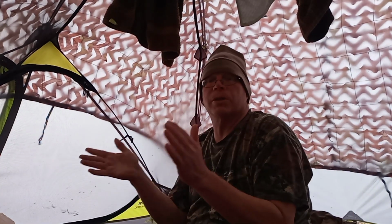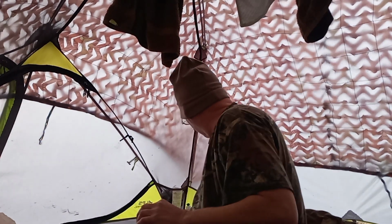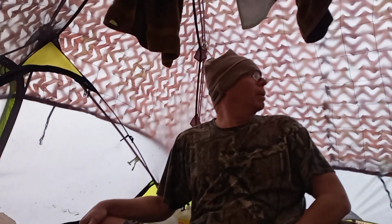We did it, though. We survived that big gust. Western Cuyahoga County was probably the worst wind I think this tent ever got. That was coming from the backside of the tent, too. Well, it looked like the tent survived.